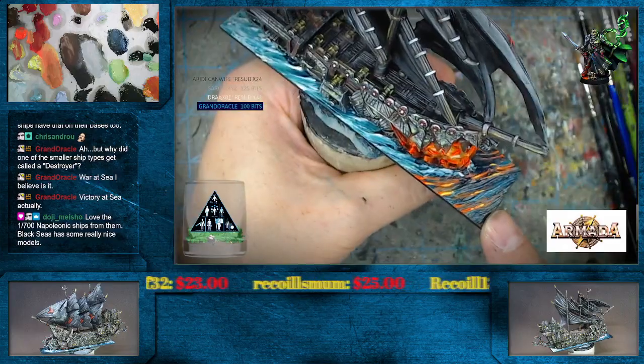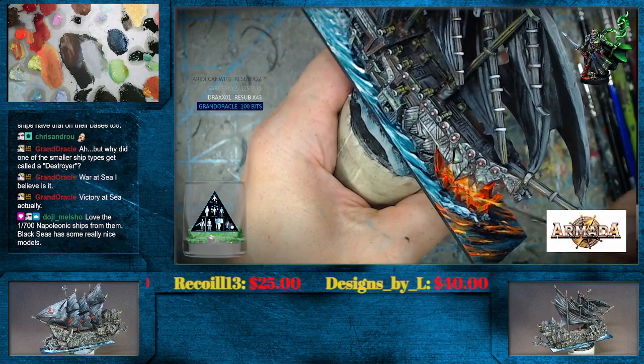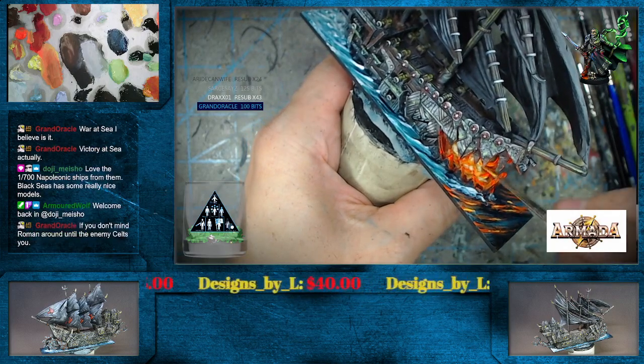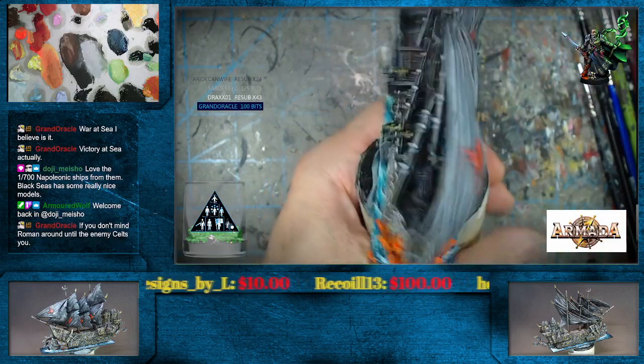All right, so see what we've done there? We've had a little bit of our yellow working its way out here. Also, we're going to try and get some of that down into our fiery stuff here.